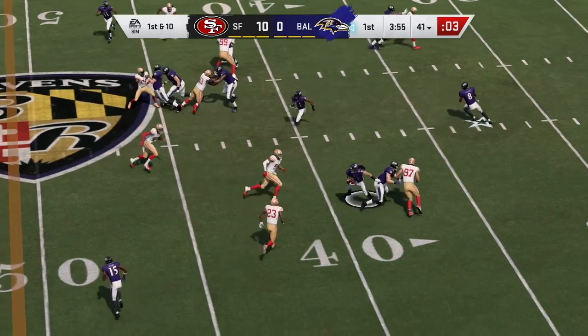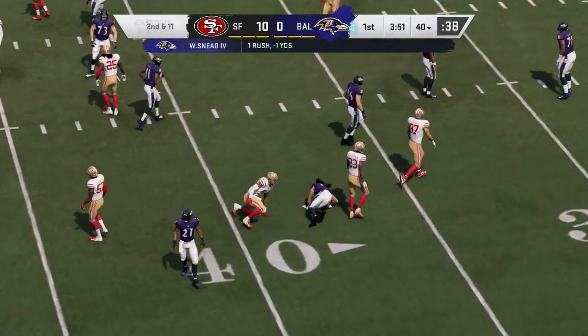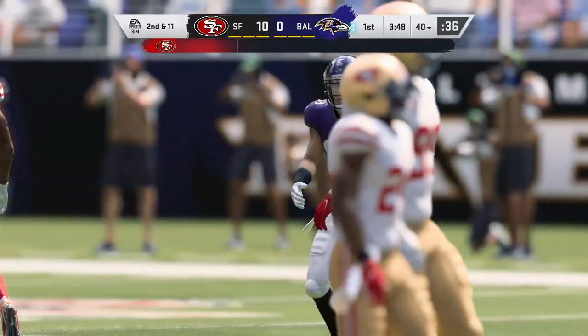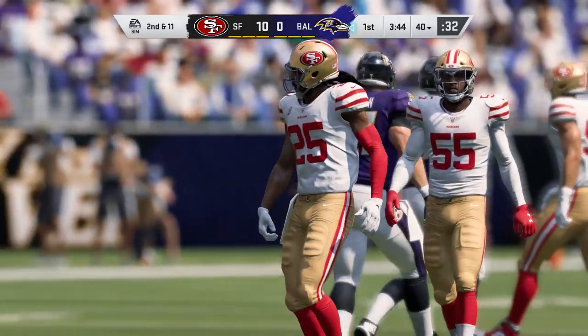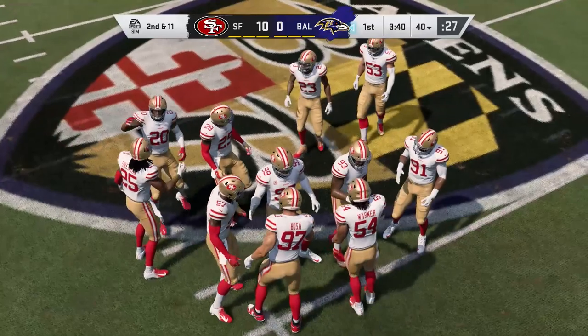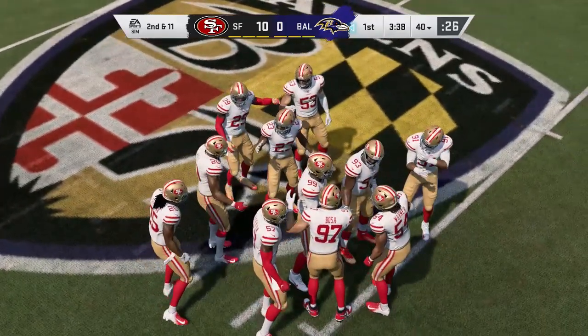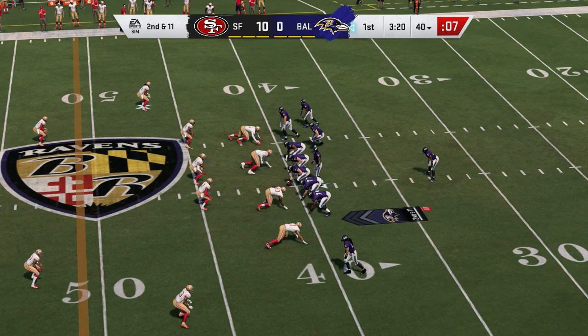Here's Snead as they run the jet sweep, and that one covered beautifully. Their defenders stayed home, and they'll stop him behind the line. It's a loss of a yard there, and now second down. I like the idea to mix it up from time to time, because let's face it, you can't be predictable. But the execution was a little lacking on this one, right? They might want to go back to the drawing board with that call. Come on, D.